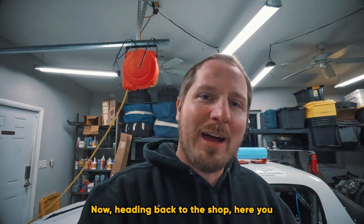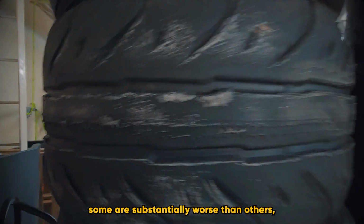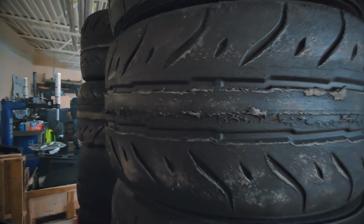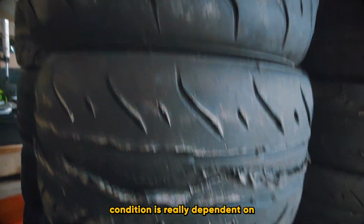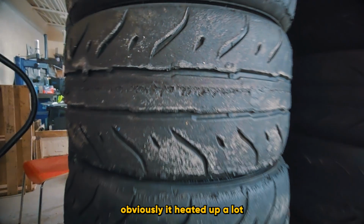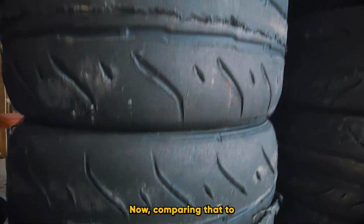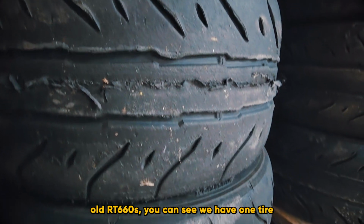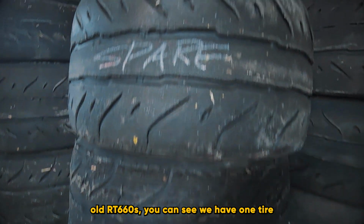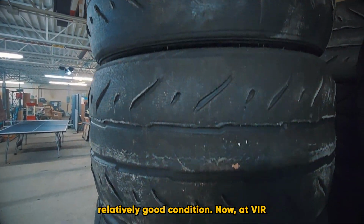Now heading back to the shop, here you can see the condition of all of the other tires. Now some are substantially worse than others, and frankly that condition is really dependent on how hard that tire was driven. Now the harder the tire was driven, obviously it heated up a lot faster and the tread began to peel off. Now comparing that to what we were getting with the old RT660s, you can see we have one tire that's completely mangled, but the other tires are in relatively good condition.